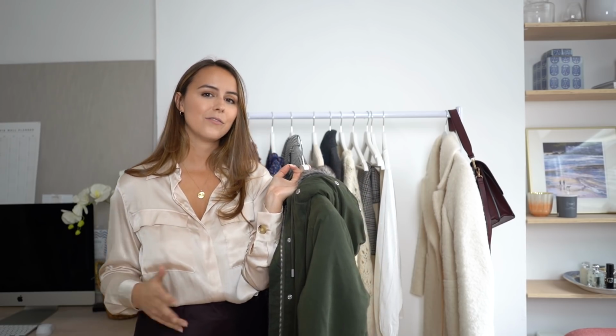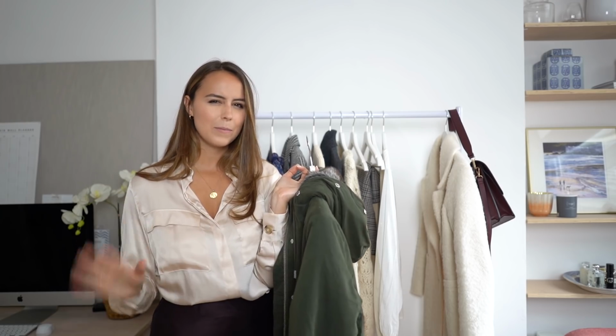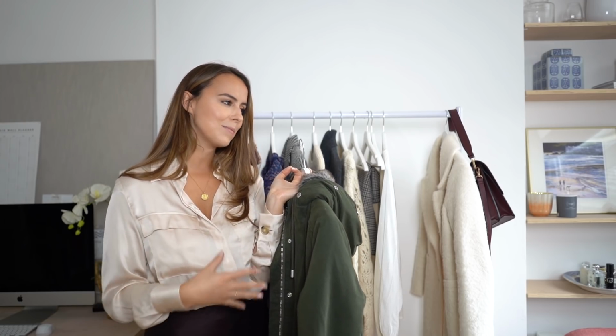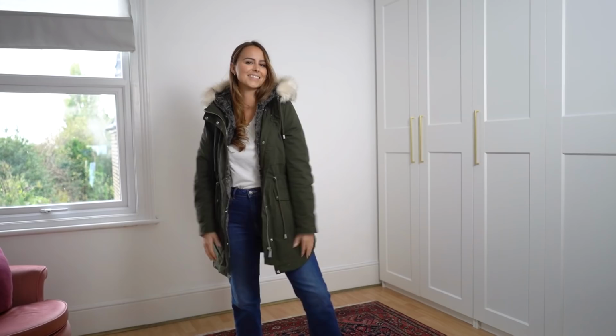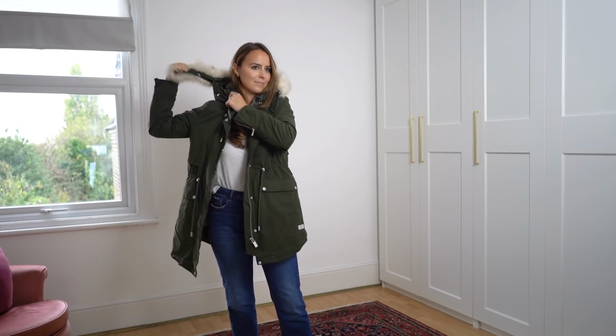Firstly, because I feel like the style is quite London. I didn't want a country coat. I have a few Barbours in my wardrobe, which I love. I just think that they're the best quality wax coats out there. But I wanted something a little bit more London, a little bit more stylish, something that I could really pair with some nice boots and an outfit, and it wouldn't look out of place. And secondly, because they have lots of functionalities.